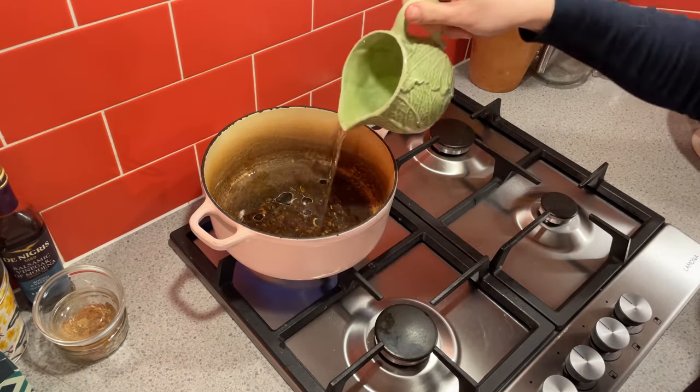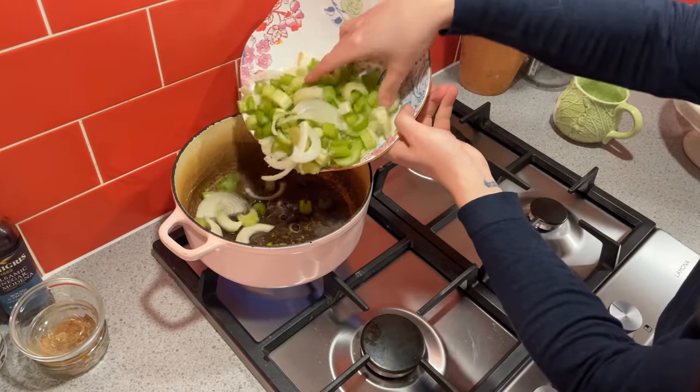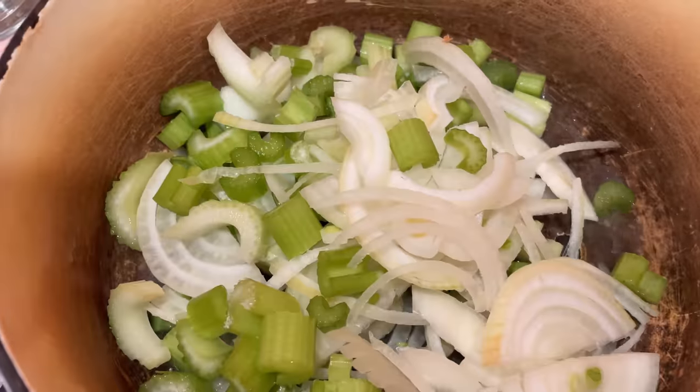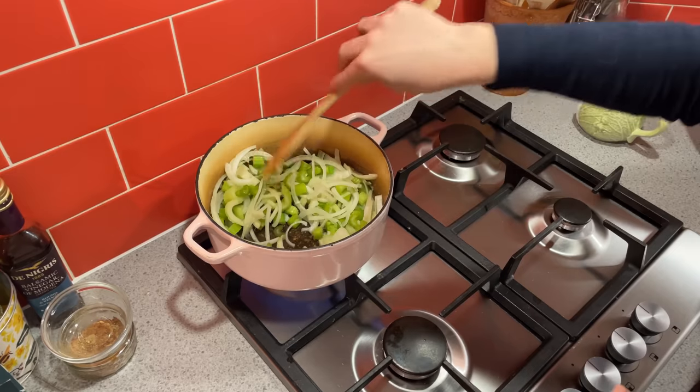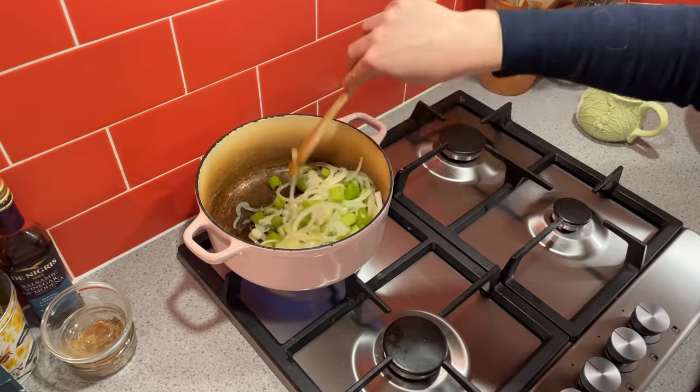I'm adding a little olive oil to a hot casserole dish. I want this soup to be low fat, so I'll use mostly water to fry the ingredients. First, I'm adding in the onion and celery. I'll fry these until soft and translucent.